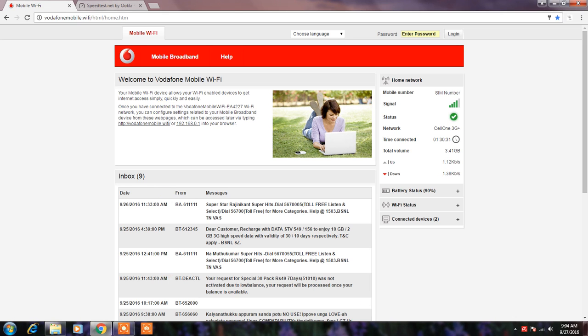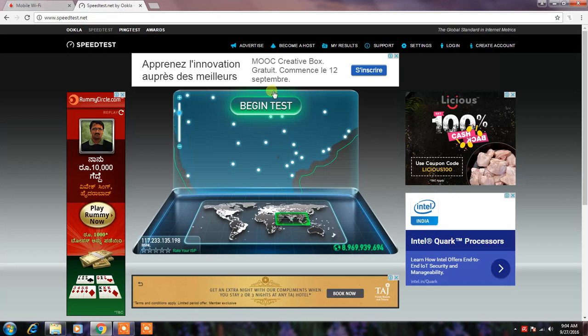I'm using a BSNL 3G unlimited plan. Someone is complaining about BSNL 3G, saying that after usage of 15 GB they will get only 1 to 2 Mbps. But I have been using this BSNL 3G unlimited plan for the last 27 days and I get consistent speed, and I get very high speed data.